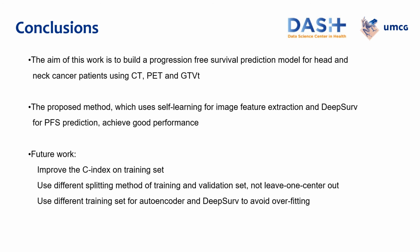When we use leave one center out cross-validation, some centers have too few patients, which makes them not suitable for the validation site. Finally, because of the limited number of 224 patients in the training site, we use the same patients as the training site for the autoencoder and deep survival, which will make the deep survival model overfit on the training site. In the future, if we obtain more patients' data, we could use different training sites for the autoencoder and deep survival to avoid the overfitting problem.